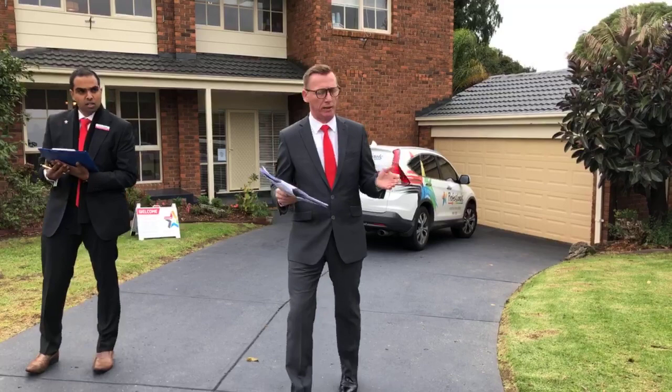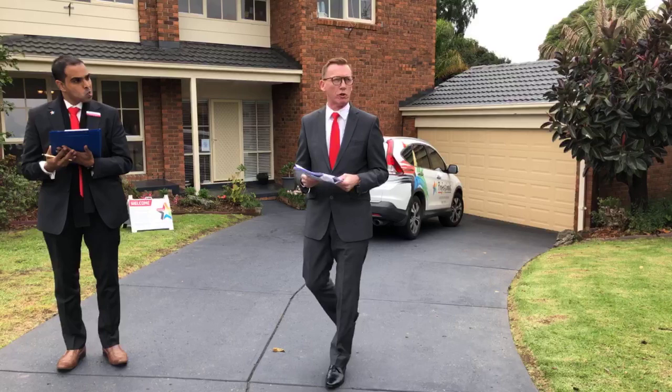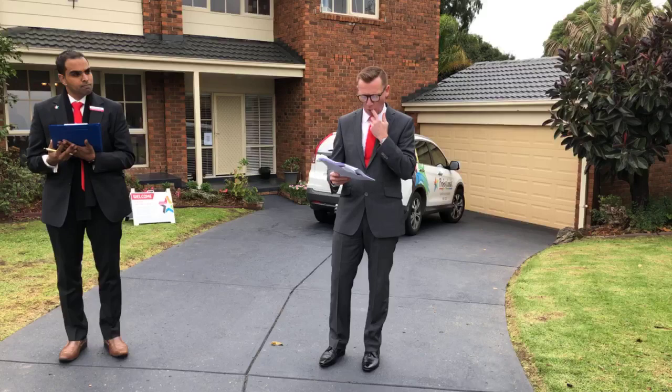And of course, we always talk about location in real estate, and this home has a fabulous location, not only in the classic tree-lined Wantirna Street, which I'm sure the neighbours enjoy as much as this home does, but also the quality of schools nearby, the Knox School, Templeton Primary School, shopping at Westfield Knox, and of course, with easy access to East Link and the city if you need be.